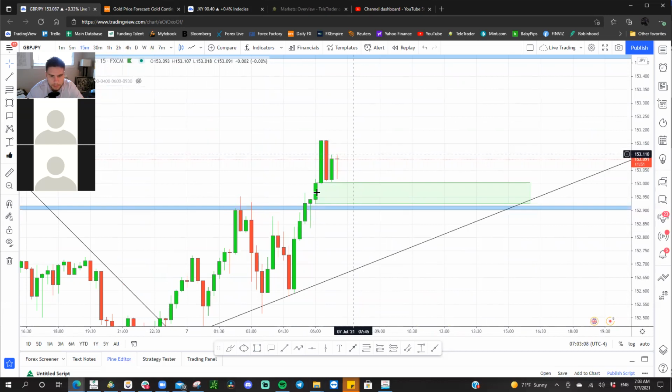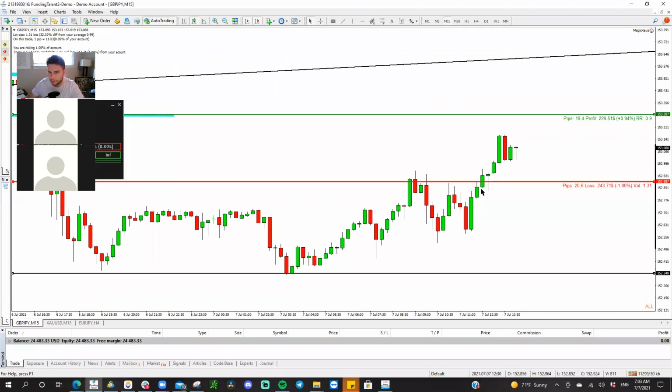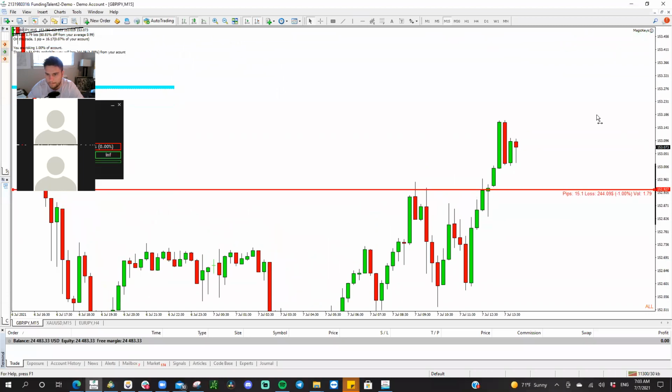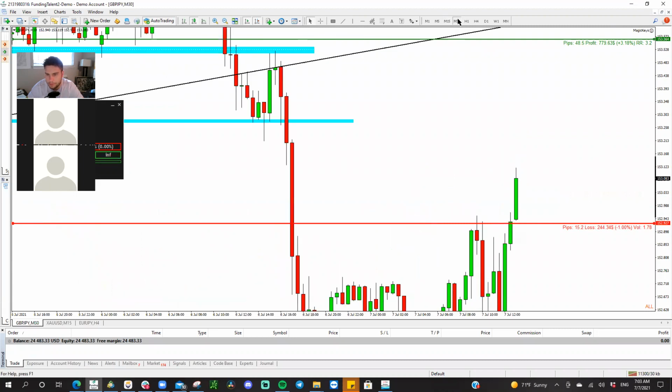Now this 15-minute candle's flipping bullish. I like that. I'm just going to get these ready over here. Let's see what we do. It's only 7:03 right now.